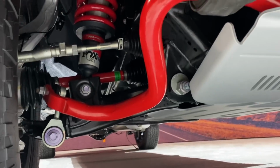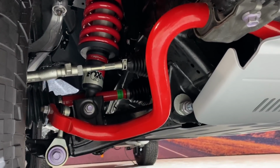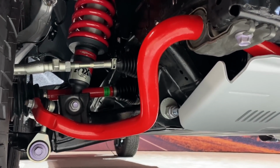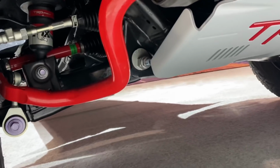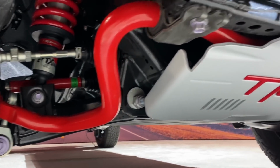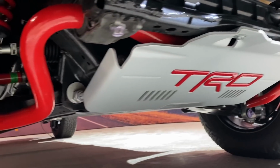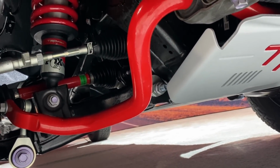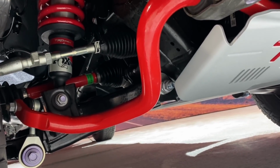We have a non-adjustable Fox coilover front suspension. We've got a heavy anti-sway bar here, a unique location for that as well. It does stick down a little bit, so it may be an impact consideration on the trail. Heavy duty aluminum front skid plate as well. This front differential is not shared with the Land Cruiser, so the lockers available for the Land Cruiser will most likely not fit on this vehicle.